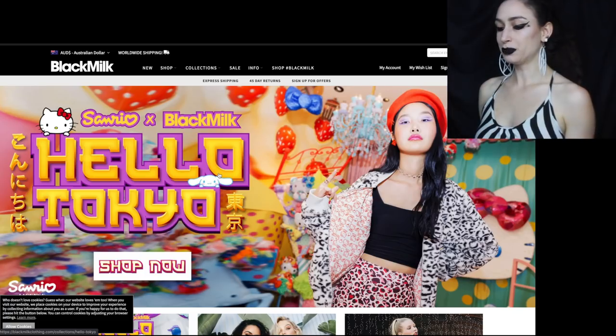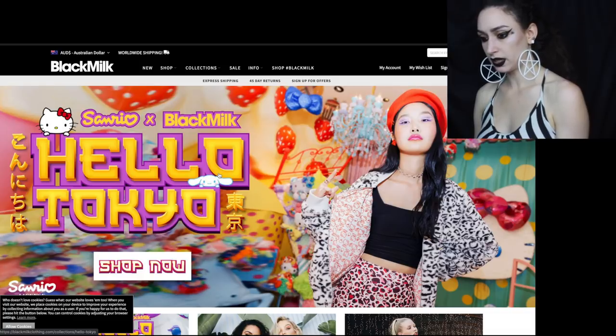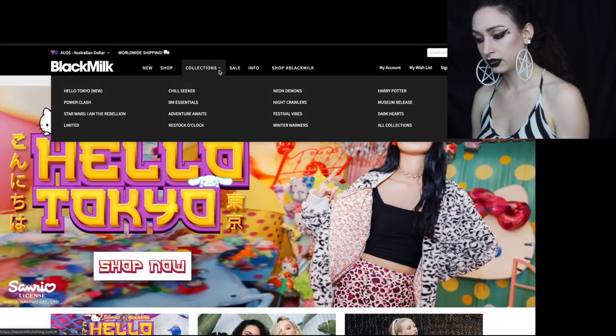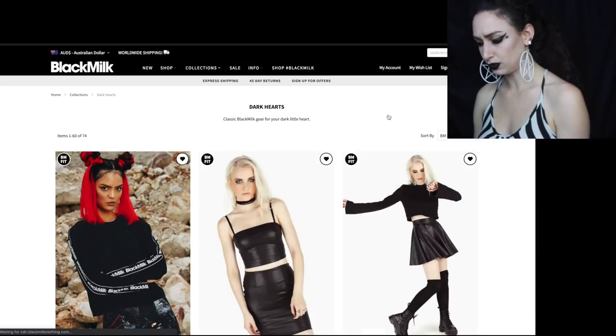And now we go on to Black Milk Clothing. Let's see what they have here. So the first thing I'm seeing is Hello Tokyo, which is cool and all, but I want some Halloween, y'all. Where my Halloween at? Collections. Ooh, Chill Seeker sounds fun. Neon Demons, Night Crawlers. Alright, I'm gonna try Chill Seeker. Neon Demons, Night Crawlers, and Dark Hearts. Let's see what those, ooh, hello.